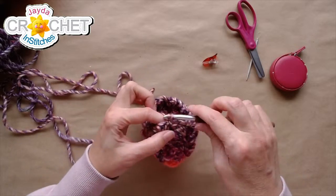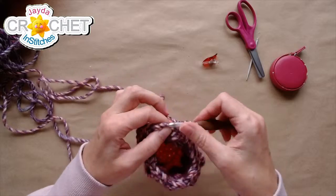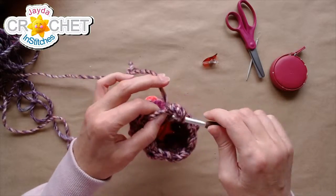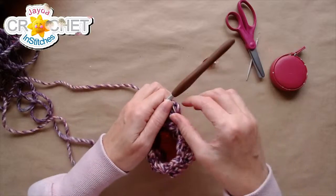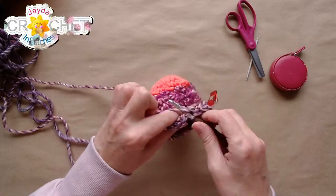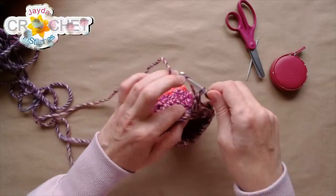So I'm going to chain 1, turn, and into the same place: single crochet, 2 double crochets. And I'm going to mark that first stitch with my stitch marker. It's a good little habit to be in, and it means I can move a little faster because I don't have to worry about counting so much.